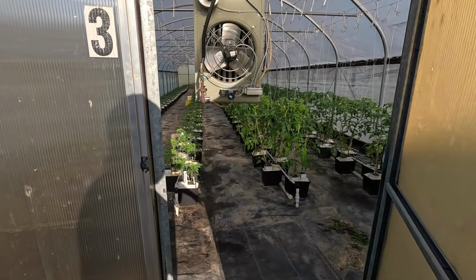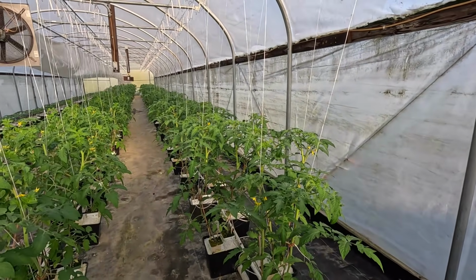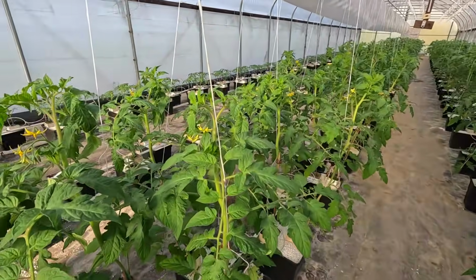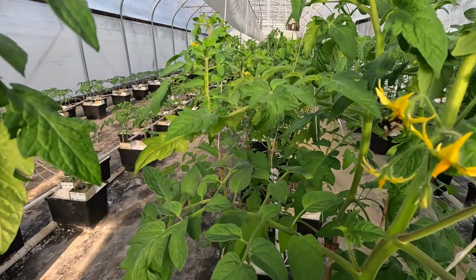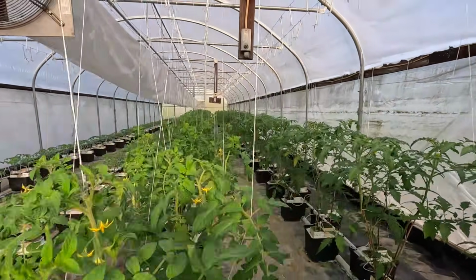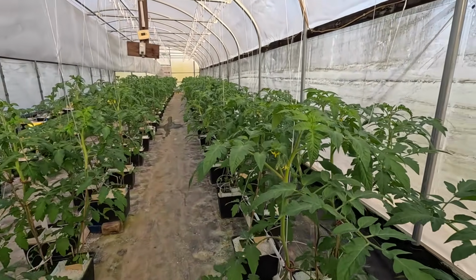Let's see what we got going on in here. These tomatoes are looking good. The first cluster of flowers are open, and I actually have my bees in here today. I just saw one. There he is. Pollinating the flowers with buzz pollination. Pretty cool how they do that. These stretched a lot more than I normally like to see, but it is what it is. They are growing well and will need a second clip.